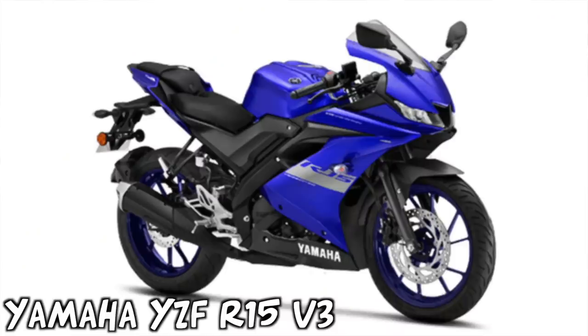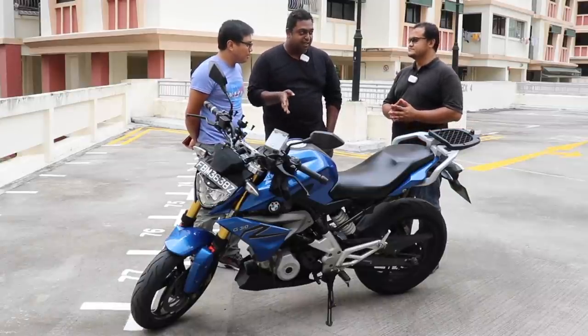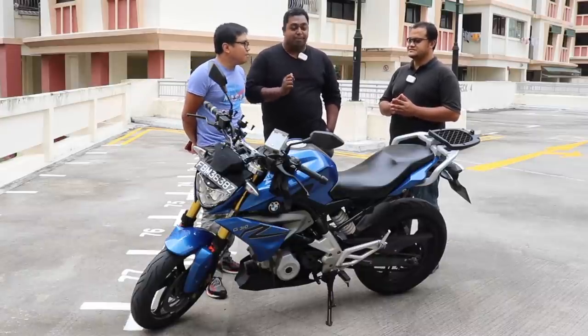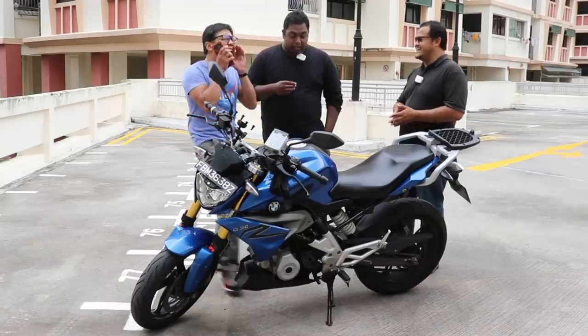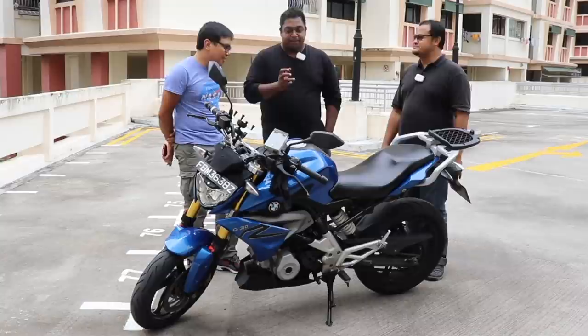The R15 V3 is probably one of the fastest 2B bikes you have around. Except for KTM, which is too high, being 200cc. But in the 150 segment, I think the R15 easily is one of the fastest, or could be the fastest. Yes, I'm not sure, but yeah. Exactly. But the thing is that the R15 is not comfortable, especially when you want to carry a pillion.